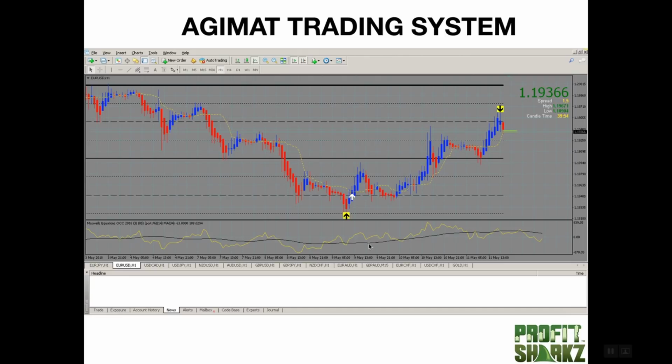What you're also seeing here are a yellow box with a black arrow in it, and white arrows. You're also seeing Heikin-Ashi candles, and you're also seeing a dotted line here, which is the Agimat angular momentum line, which will now be referred to as the AM line. So the AM line is quite unique to this setup here.